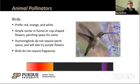So birds are one of our pollinators that are probably most well known. You can see here a little hummingbird, something that people love to have in their gardens. And on each of these slides, you're going to see this color spectrum along the bottom of the slide, and that tells you the colors that these birds prefer in their flowers. So birds tend to like red, orange, and white. Hummingbirds also will try out purple flowers, as you can see in the picture here.